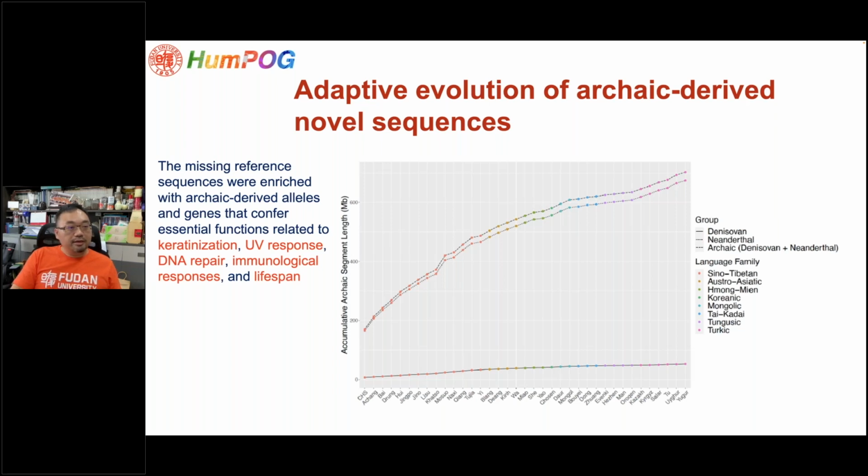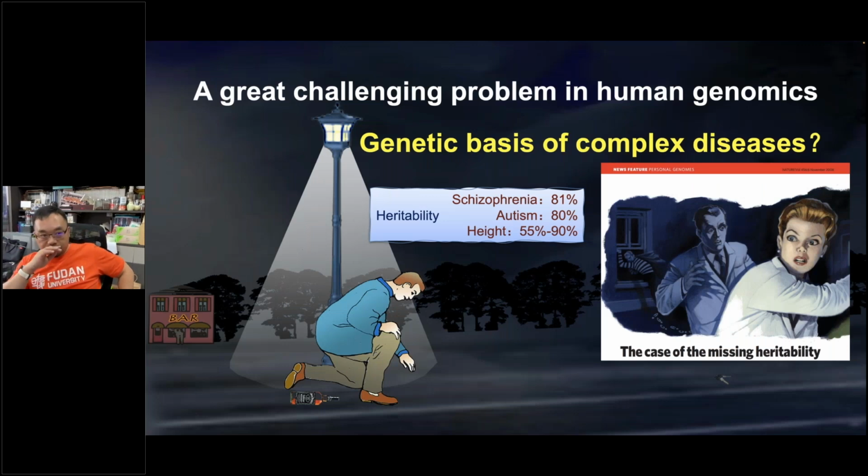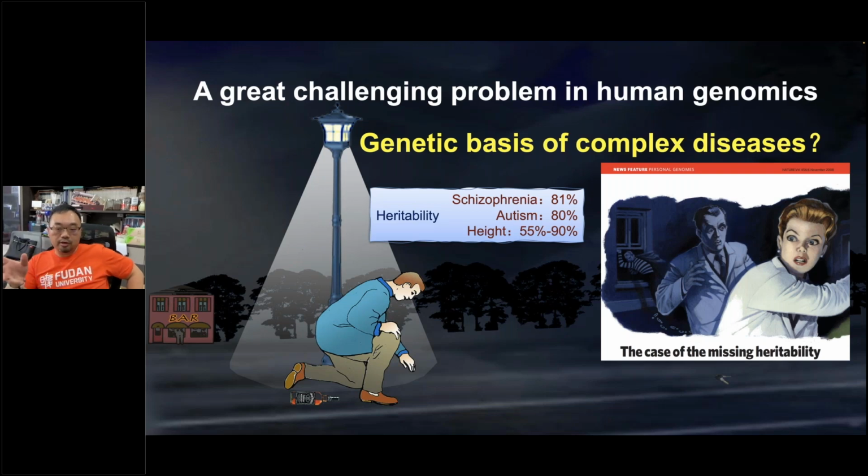Okay, we also developed some algorithms and tools during this project and also before. And we also created some databases, and especially for future study, I have some perspectives to share with you. Again, the rationale, the very practical reason behind this effort, is that there is a great challenging problem in human genomics, especially regarding the genetic basis of complex disease. This is a very common challenge in the whole field: missing heritability.